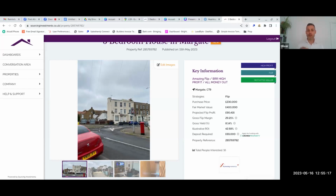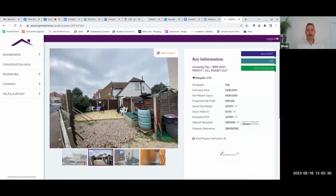They're all going for 400,000, 500,000, some of them 600,000. This vendor is very motivated. It's the building on the left hand side here. You can see the little white door there. I've got a few photos here. I don't think we'll be able to build anything on this corner, but there's room for an extension at the back that I've included in the refurb cost, £25,000.